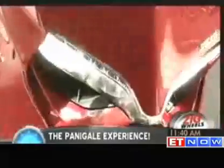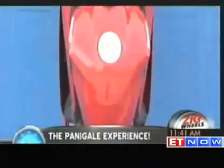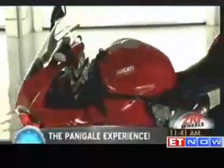His weapon of choice for the day? Nothing less than a new age superbike that sets a whole new benchmark for the rest of the world to follow. Ducati's 1199 Panigale.